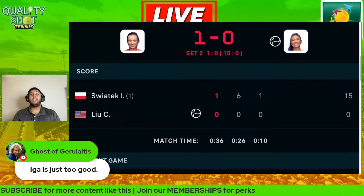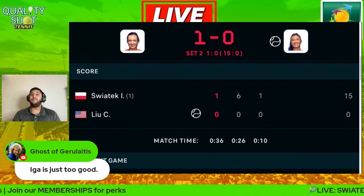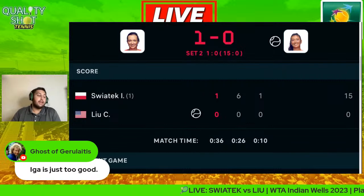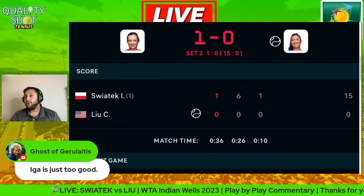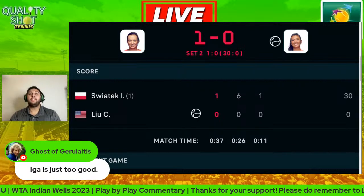She literally, her shoulders slump. This is not a good sign. Mentally, she needs to just... It's tough. It is. When you get bageled in the first set, it is tough to pick yourself back up. But she's a pro tennis player. She's got to be a bit stronger here mentally.